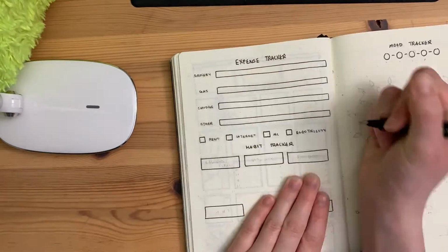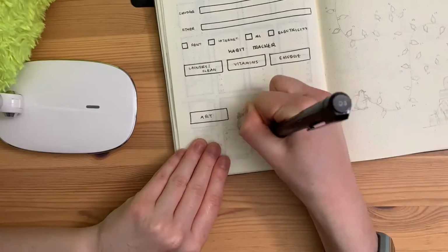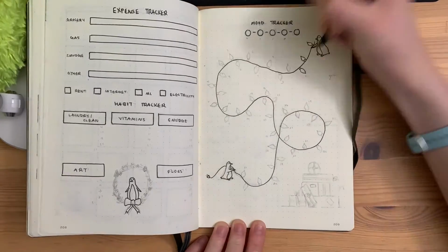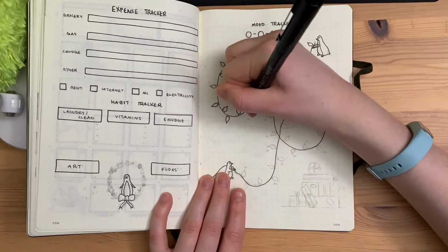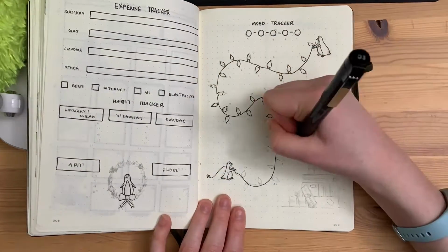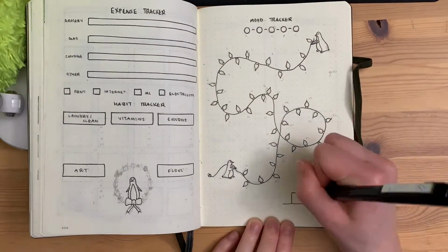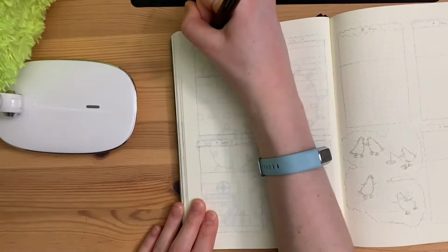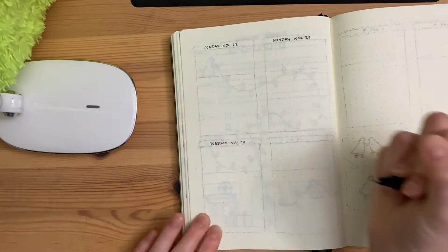Now, expense and habit tracker, again, exact same as in past months, only in the center I have a little penguin standing inside of a wreath because I thought that would be super cute. And for the mood tracker, I have two penguins holding a big long string of lights, and it's all tangled and whatnot. And then there's a pile of presents in the bottom right corner.